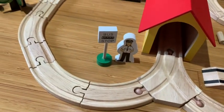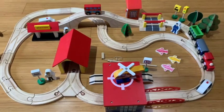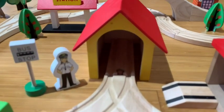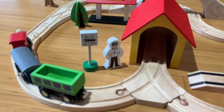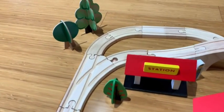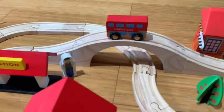These wooden tracks easily connect within each other, and I like that these tracks have a nice and smooth texture, so we didn't have to worry about any sharp edges or any splinters while playing. Building this set was so much fun, not only for our little guy, but also for us adults. It was definitely quality bonding time.